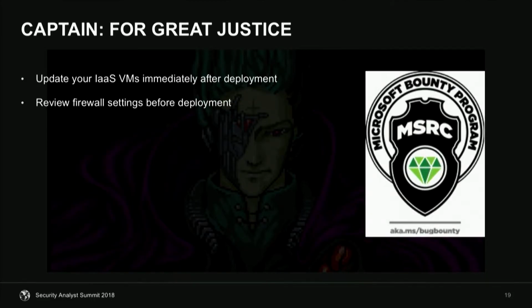Look at the firewall settings. Like the security groups in AWS, the network security groups in Azure, you can fix them at any time, but it's easier if you make it part of your checklist, along with choosing what size of VM and your credentials and all these other things. Make sure you look at those firewall settings because they weren't set by you, and you should at least be aware of what you're going to be exposing when the thing boots up.